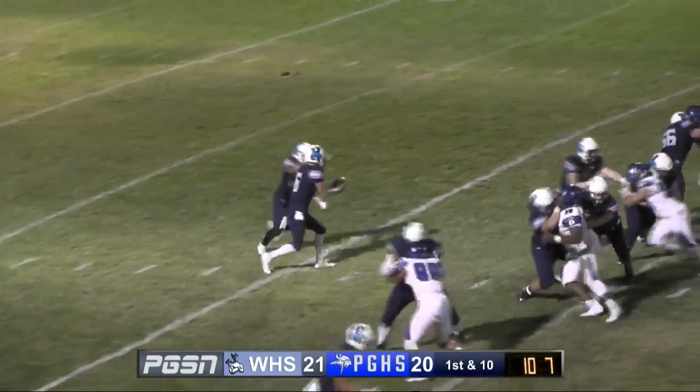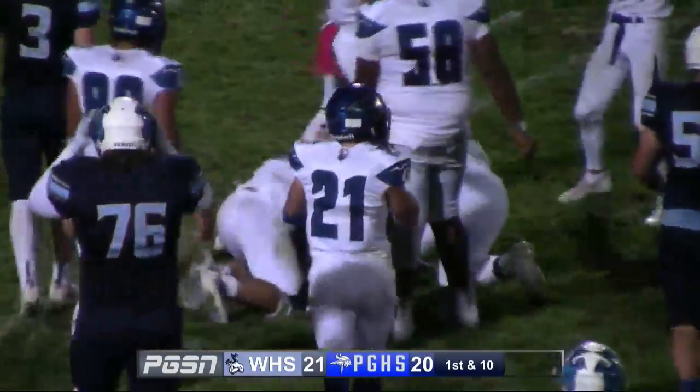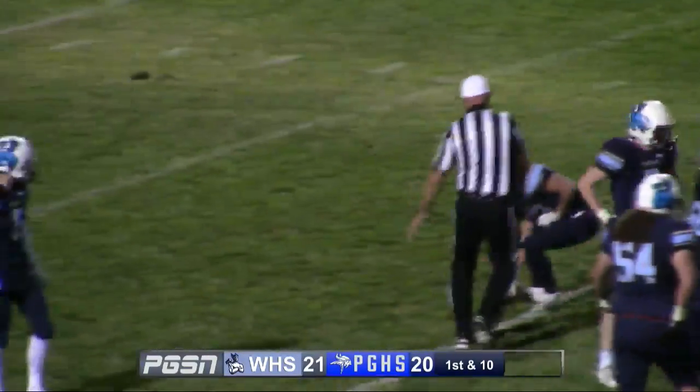Halliburton in shotgun. Hands the ball off to White Brennan. Tackled near the line of scrimmage. Another good defensive play by Westlake Thunder, number 13, Blaine Ballard. Stopped by number 4, Hunter Walker.